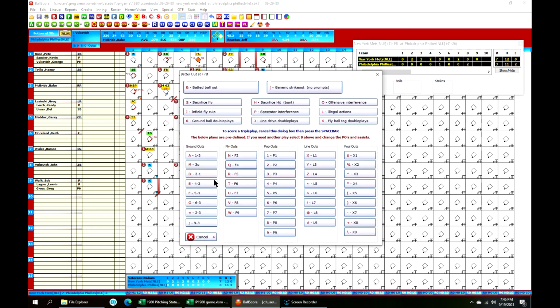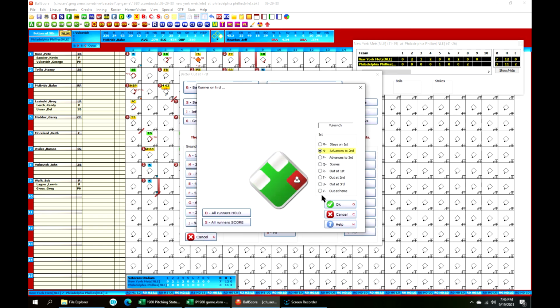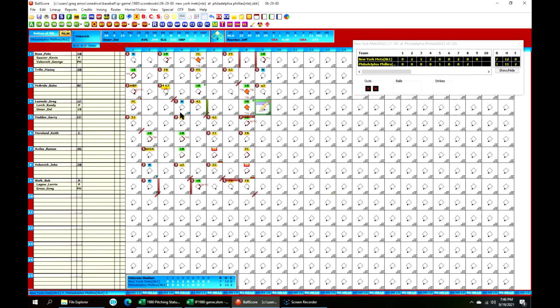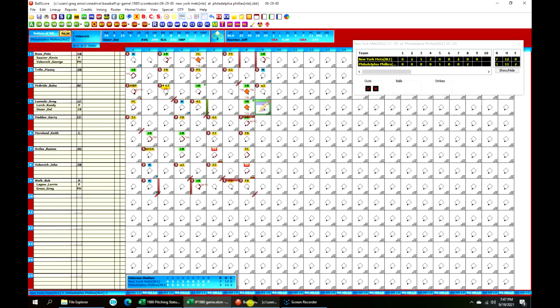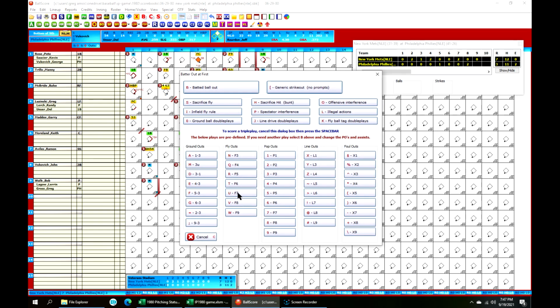I think it's going to make a big difference in this game. There's too much of a deficit with 2 outs. I've seen worse, but Del Unser up. Pitch 35. Against the lefty, so it's not a K plus. 46, F7. Game's over. Phillies lose.